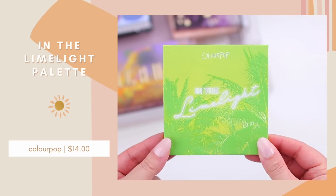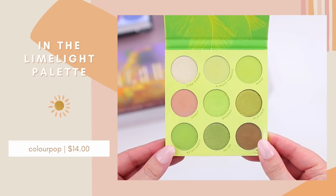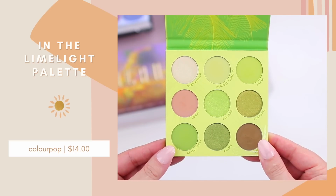So the first one is the ColourPop Limelight palette. This one is kind of unique to my collection. A lot of the green palettes I have are like deeper greens, forest greens, emerald greens. So I do like this one on days where I want a lighter, softer, brighter look, especially if I'm doing a pop of color on the inner corner, which I think is kind of a fun trend, a fun way to incorporate color.